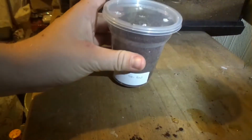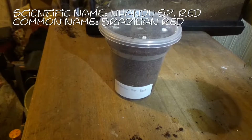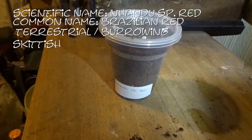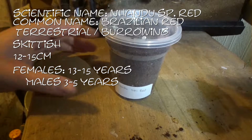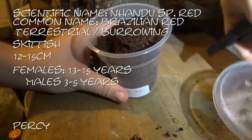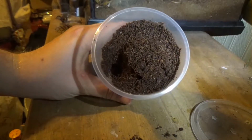Okay, so now on to our last tarantula. This is Nhandu species red, or the Brazilian red. Again, the same as all the other Nhandus that I've said. It can be skittish, getting around 15 centimetres, terrestrial, all the same things. This is Percy. And Percy is also known as my pet burrow.